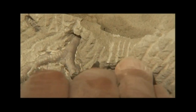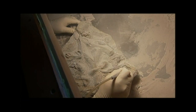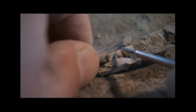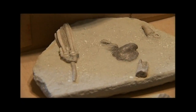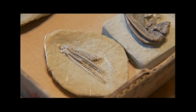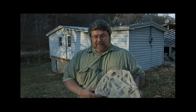Using special tools, Tom and his co-worker Dan clean away the surrounding rock and sediments to reveal the fossils, then reassemble the loose parts like a jigsaw puzzle to end up with the spectacular specimens that you see on display. There's probably 15 to 20 crinoids on there. By the time I'm finished, it's going to be one beautiful piece.